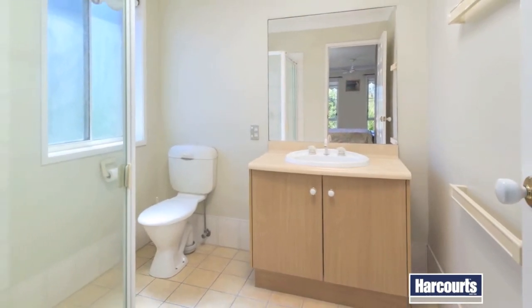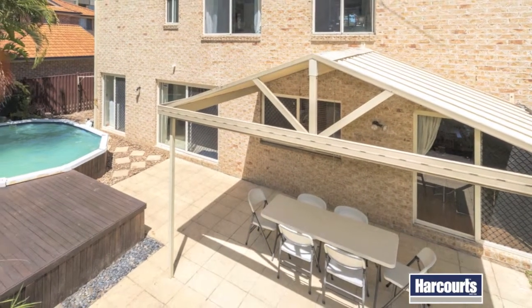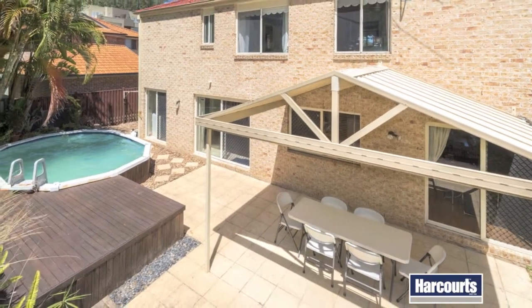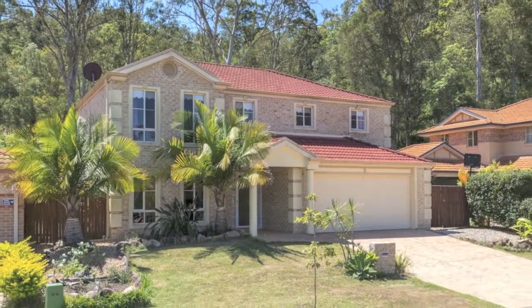Also on offer is a delightful covered rear entertaining area and pool, a double lock-up garage, and a lovely leafy location that's close to shops, gyms, and a nearby childcare centre.